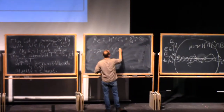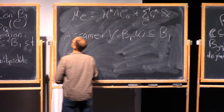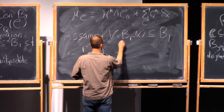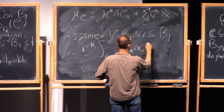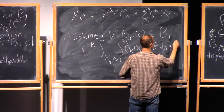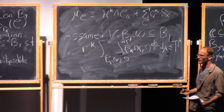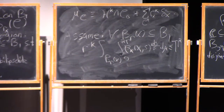So for every ball of radius r inside the ball of radius 1, you can assume an integral estimate holds instead, but it's got to be for every ball now. So instead of assuming a pointwise bound, you can assume this integral bound holds in every ball. That may mean nothing to you. What's the difference? In the examples, you'll see the difference. I mean, the interesting examples actually satisfy this, but not that. But I'll just mention it for now.